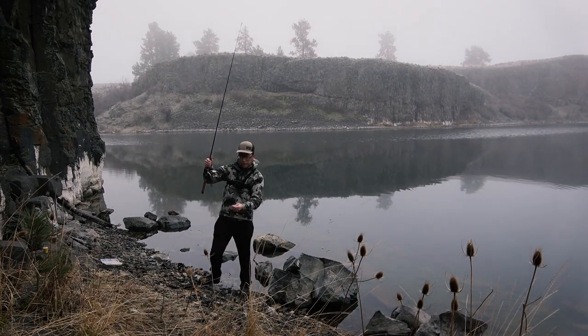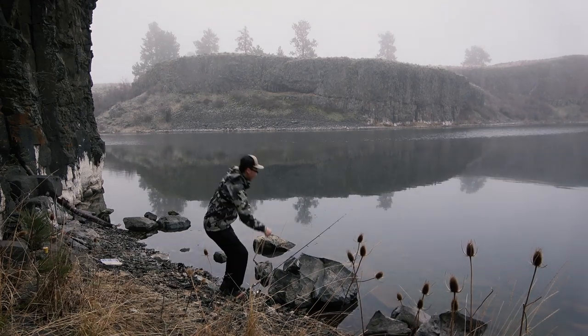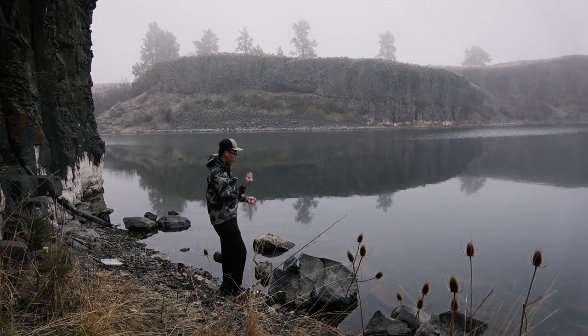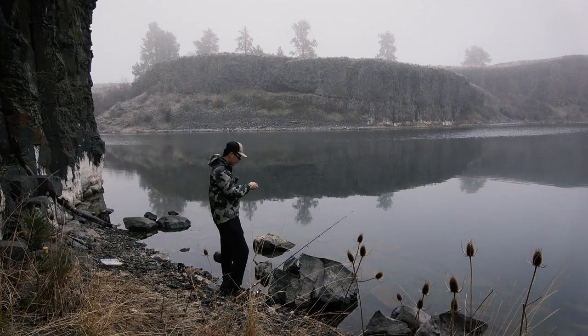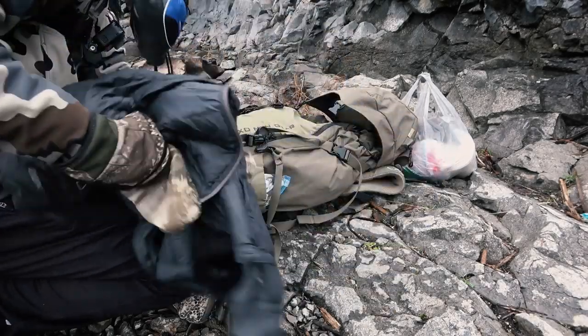If we get another bite on the bottom fishing rig, I might just have to do a double bottom fishing rig. Right when I set the hook, my line got wrapped around the bell, so I couldn't reel at first. But hey, it's a good sign. We'll take it. Should've just left this in the car.